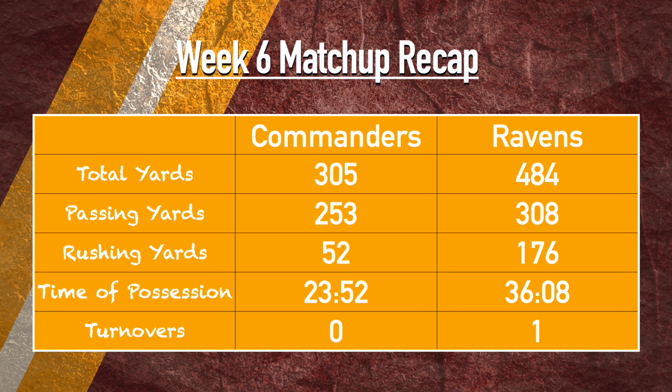Rough day. Ravens defense really living up to it. On the other hand, the Ravens have one of the best rushing offenses, and it showed with 176 yards on the ground against the Commanders. Time of possession was also dominated by Baltimore. They had 36 minutes and 8 seconds of possession versus the Commanders' 23 minutes and 52 seconds. Washington fortunately had no turnovers, phenomenal, and was able to force one turnover on the Baltimore Ravens.